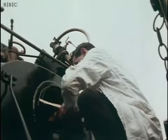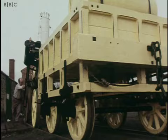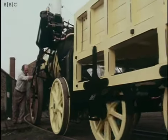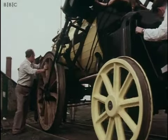In May 1980, the engine will make another public appearance at the grand celebrations to be held at Rainhill. There it will be joined by its 2 competitors and a host of other steam locomotives. But for today, Rocket has the stage to itself.